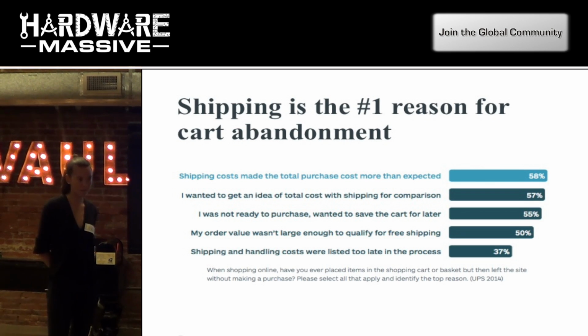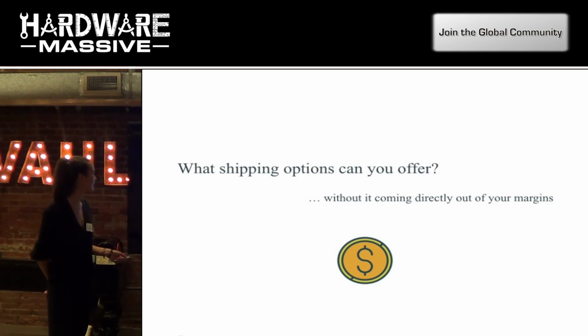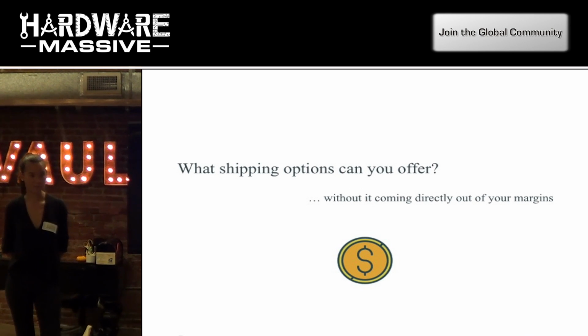I think it depends on the kind of good, it's complicated. I have a slide on that later as well, but totally agree that it depends on the kind of good. Does it depend on the cart amount?